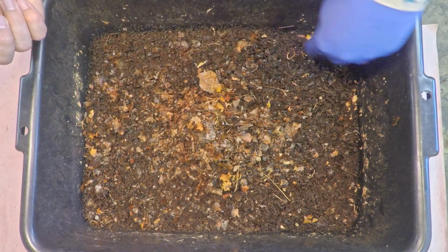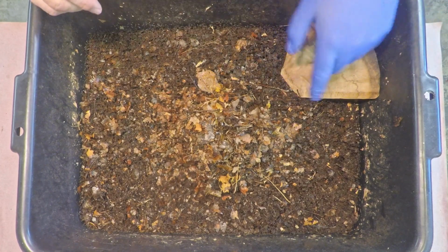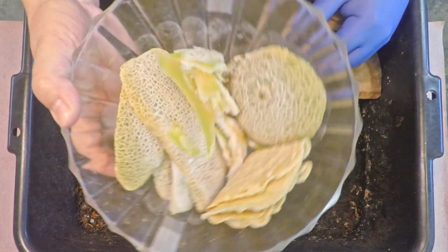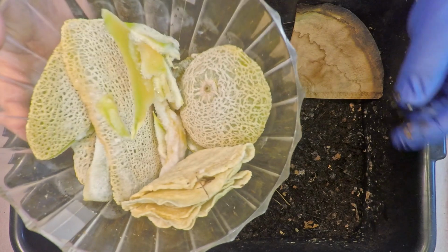This is pocket feeding, so we're going in a clockwise order. So we'll get to this corner at the end to see about getting them their delicious meal of mainly cantaloupe, with one little hidden object in here that they're getting as a little bonus treat, which is an old tortilla.